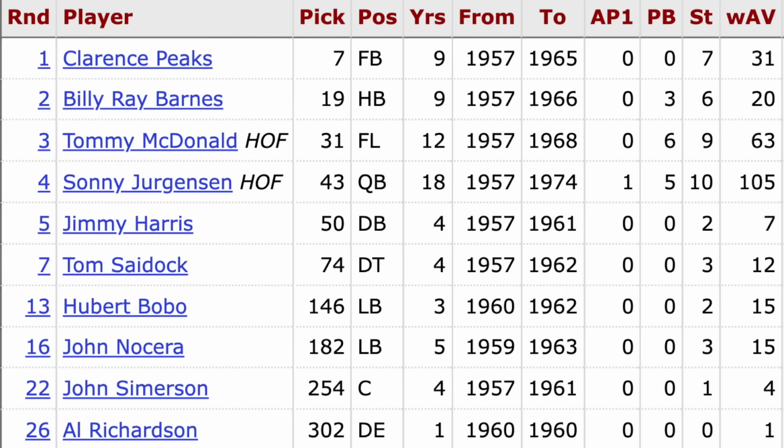Jurgensen never had any playoff success, but he's widely considered to be one of the most talented quarterbacks ever and is in the Hall of Fame, as I said. He was almost kind of like the Aaron Rodgers of his era in terms of throwing the ball. Tommy McDonald, obviously a 6-time Pro Bowler, and then they had a bunch of other players that were longtime starters, respectable careers. This was a big reason why they won the World Championship in 1960 over the Green Bay Packers, the only playoff loss in Bart Starr and Vince Lombardi's entire careers.